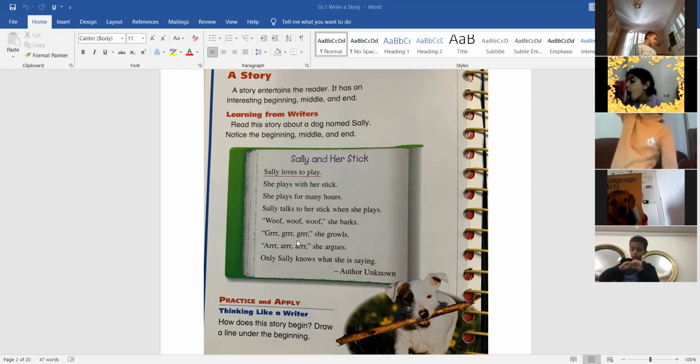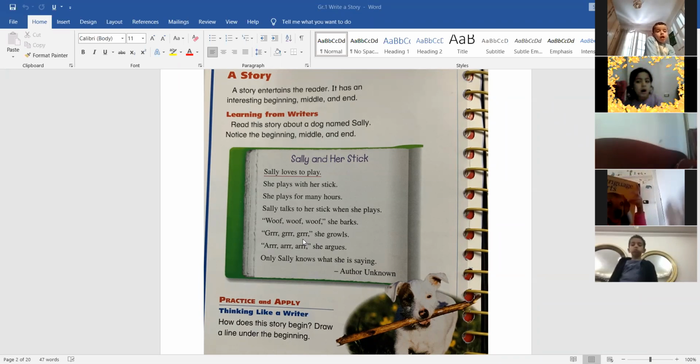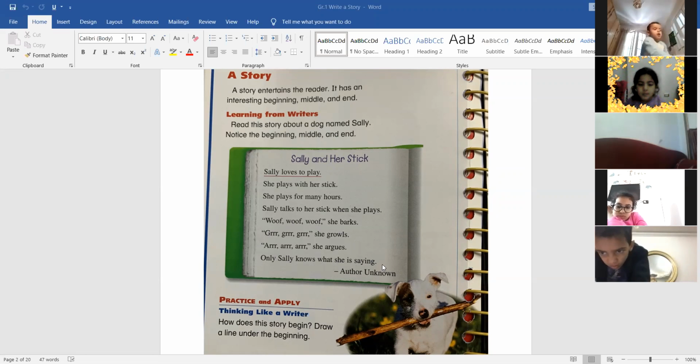Very good. Okay. And how do dogs talk? She barks. She says, woof, woof. Yeah, she's a dog. Okay. And she growls. When she's angry, she growls. She says, grr. This is her language. And when she fights or argues with her stick, she makes a sound. Only Sally knows what she is saying.